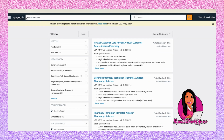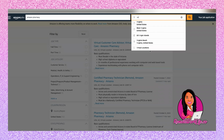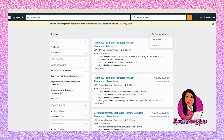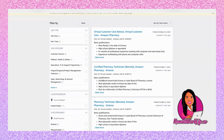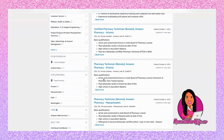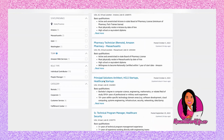Now, what you'll need to do is put in Amazon Pharmacy, and then you'll want to put in virtual locations. And then from there, you'll want to hit most recent. And that's how you can make sure that you're looking at the virtual opportunities that they have. And they offer this role in Arizona. Okay, you got to be a certified pharmacy tech in Arizona. They also have one in Massachusetts. So you must be a certified pharmacy tech in Massachusetts.